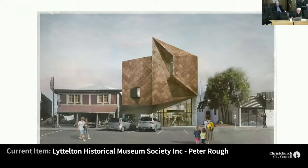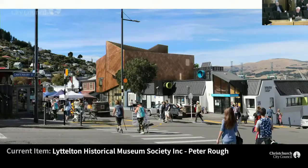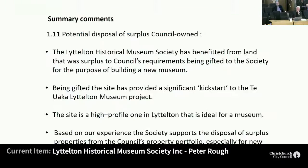The Society was actually very pleased with the original concept, but as a result of the involvement of the Lyttelton Design Review Panel, we are considerably more pleased with how the proposed museum will look. I'd just like to finish with 2 summary statements. One is that the Museum Society has benefited from the land that was surplus to the Council's requirements being gifted to the Society for the purpose of building a new museum. It's really given us a kickstart for the museum project. And the site is a high-profile one in Lyttelton that is ideal for a museum.